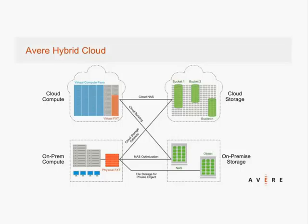So what is Avere? What do we provide? So Avere is a NAS solution, first and foremost. We've been around since 2008, and it provides a familiar NFS and CIFS interface to customers' data. But specifically, we've been working on what we call the Avere hybrid cloud. And this solution really does help customers with their ever-growing unstructured data needs, both on-premise and in the cloud.